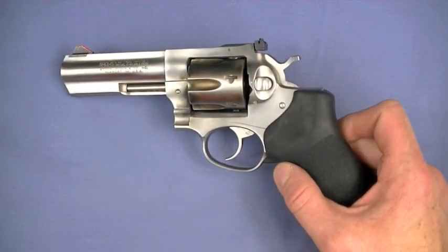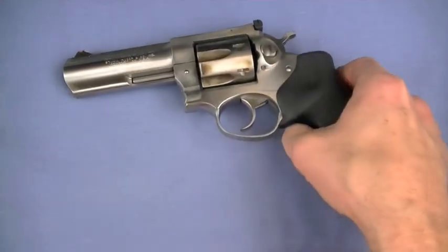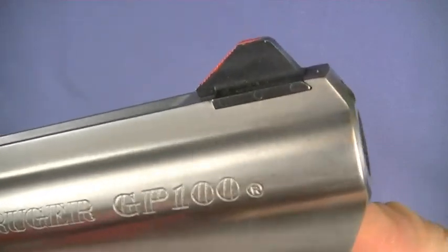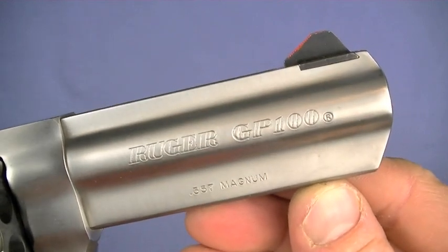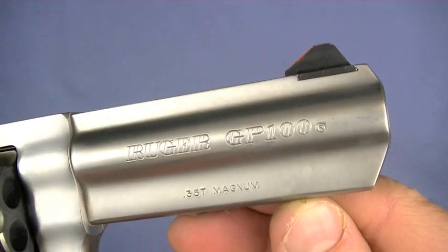If you want night sights, they're available too for the GP100. I think Meprolight makes a set for them. Could be wrong. Note, however, in the 3-inch version of the GP100, it's actually a pinned front sight. It's not the dovetail slide-out, easily swapped sight. So you're going to have to maybe just pop that retention pin out. On these longer barrel versions, it's going to be a piece of cake.